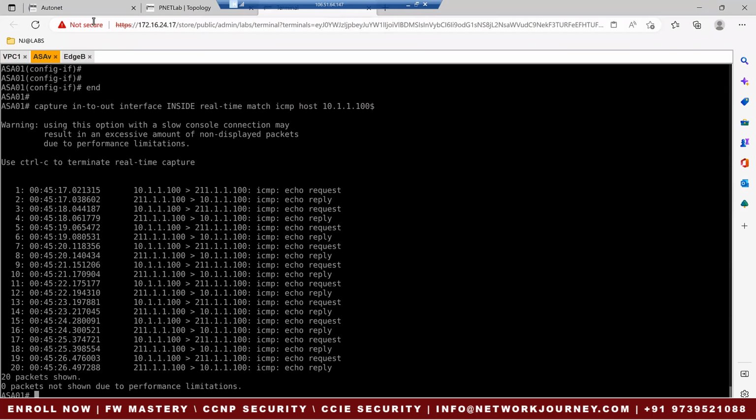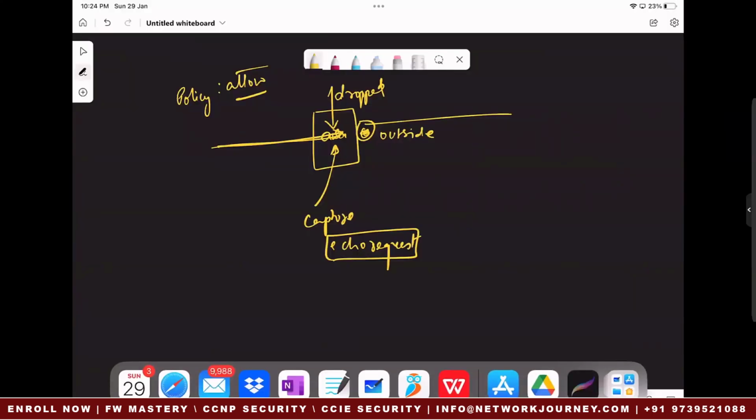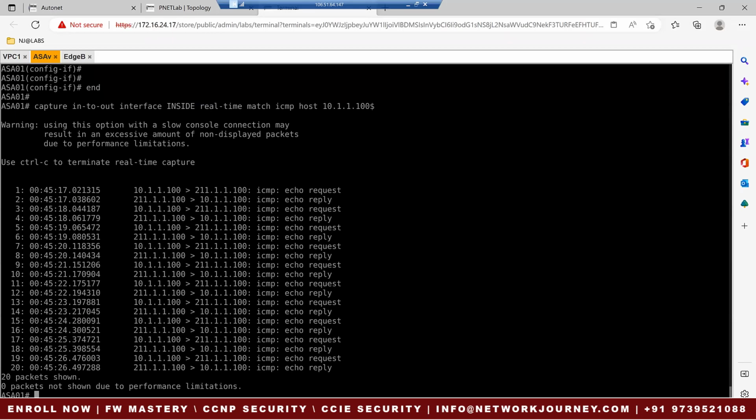So guys, I'm done for the day. In the next class, I'll recap whatever we did in the demo class. Plus, I'll start adding the policies and we do the packet filtering, etc. So once again, let me just show you the curriculum of Firewall Mastery.